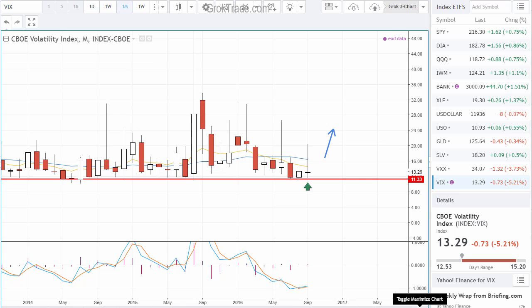But here's why it's so important, guys. If you look at every October going back to, I think, 1992, going back over 20 years, we're talking almost 24 years or so. Every election cycle, the October before elections, volatility usually spikes. Let me say it this way. Anytime we're getting ready to elect a new president, the month before, October, the markets drop. And we are there this month.